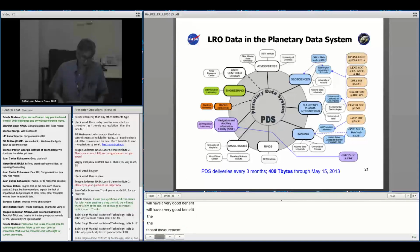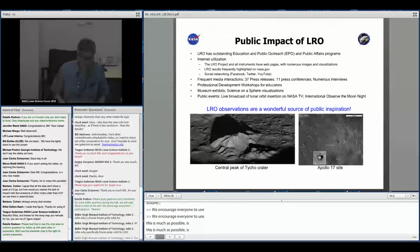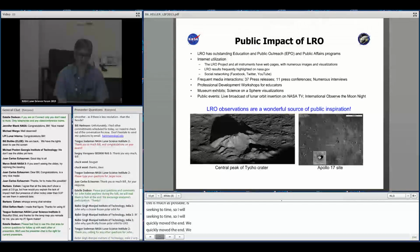We worked very hard to put all this data in the Planetary Data System. It's a very rich data set. We encourage everyone to use that as much as possible. I see that I'm out of time, so I'll just quickly move to the end. We worked very hard with public engagement and telling the LRO story to the public. Thank you.